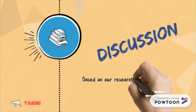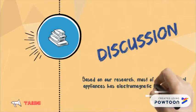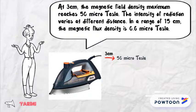Discussion. Based on our research, most of the electrical appliances have electromagnetic field radiation. At 3 cm, the magnetic field density maximum reaches 50 microtesla. The intensity of radiation varies at different distances.